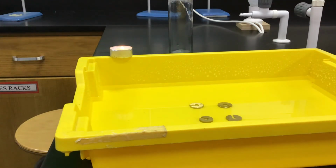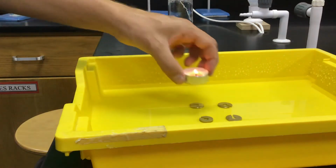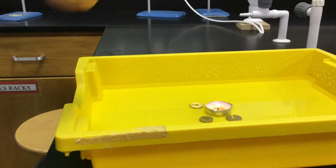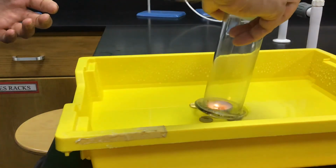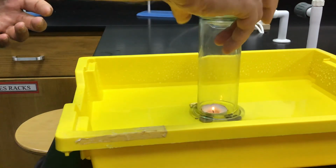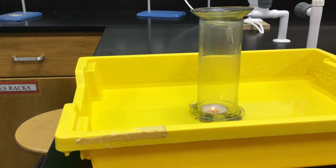However, if we float our candle in the water and then we place the cylinder on top, the masses now allow the water to freely move from one side to the other. What we are seeing is the candle burning out, using up all the oxygen and the water rising.